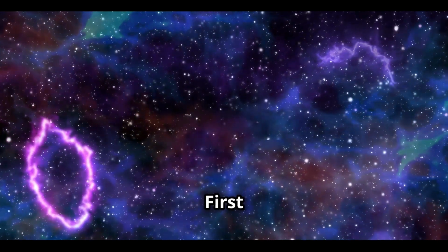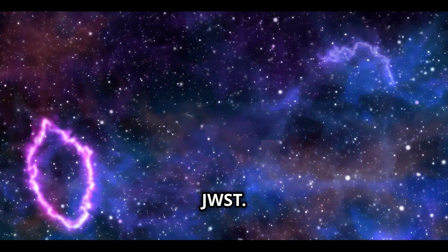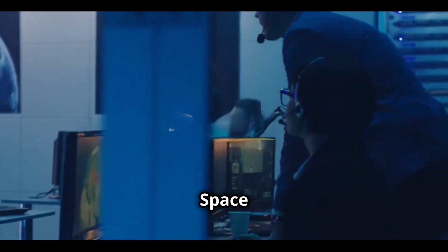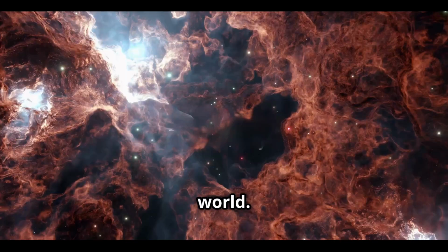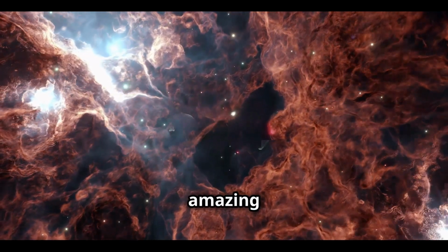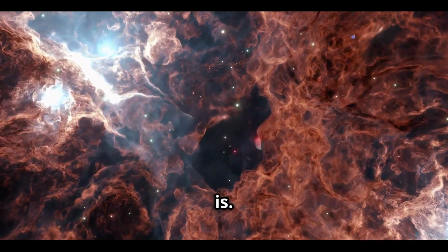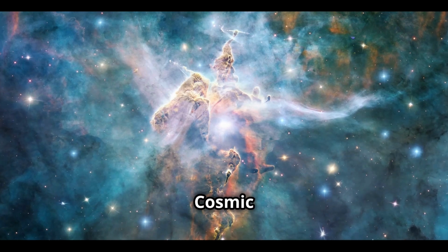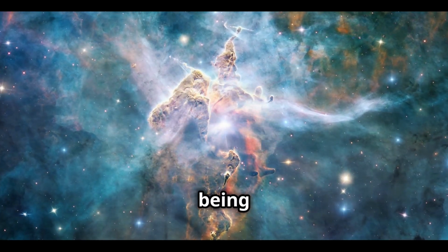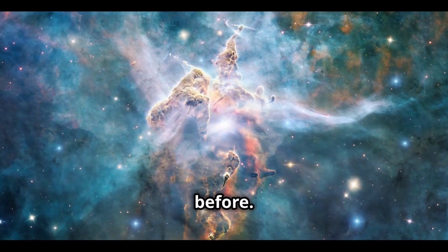Unprecedented clarity. The astonishing first images from JWST. In July 2022, NASA shared the first full-color images from the James Webb Space Telescope with the world. These pictures were even better than anyone expected, showing just how amazing this telescope really is. One famous picture was of the cosmic cliffs in the Carina Nebula. This picture showed us stars being born in a way we've never seen before.